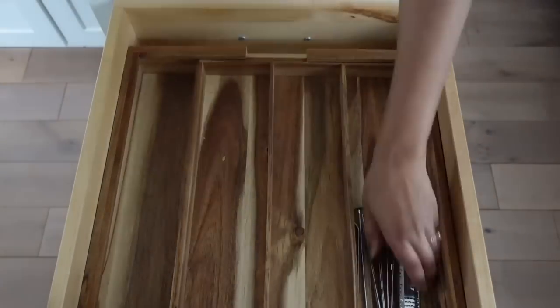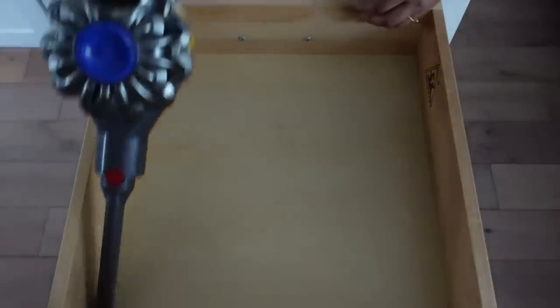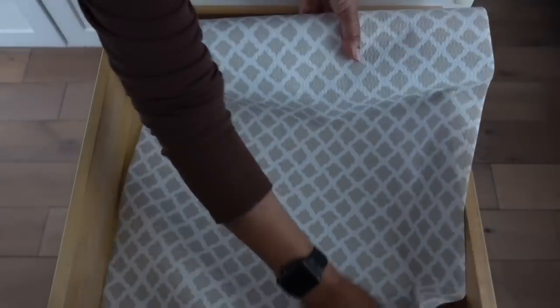So my first thing I wanted to do was actually line all of the drawers and cabinet shelves. I love doing this. I hadn't done it in this house. Confession, I never really fully cleaned the insides of the drawers after I moved in. I was just in such a hurry. So I did a really thorough job.